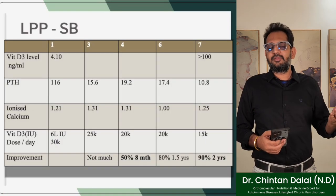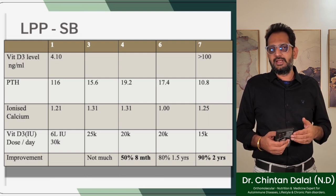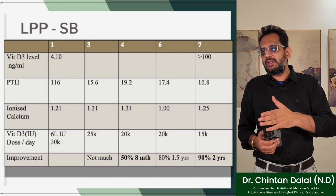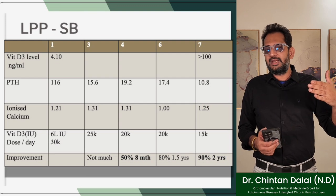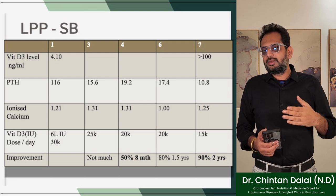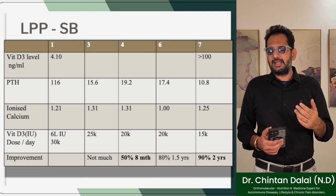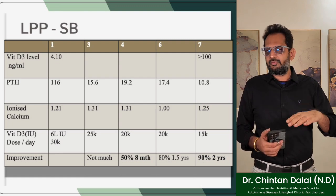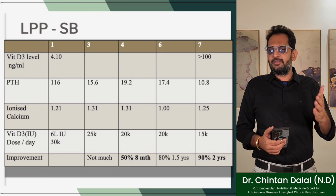This is a before and after, where when this started, the D3 level was 4.10 and the PTH was 116. We started off with a 6 lakh IU injectable and then progressed with 30,000 IU daily on an ongoing basis, and it took almost 2 years for the D3 levels to reach 100. Although we did taper off, even at 20,000 or 15,000 IU on an ongoing basis, it took this person 2 years to reach D3 levels above 100, and the PTH did reach 10.8. But please understand the body corrects itself, and we immediately taper off, or we give a washout phase of 3 to 4 weeks, and then at times restart the line of treatment or just a maintenance protocol.